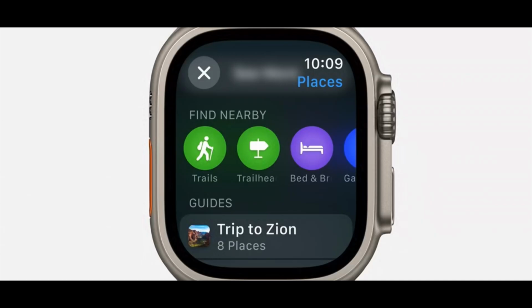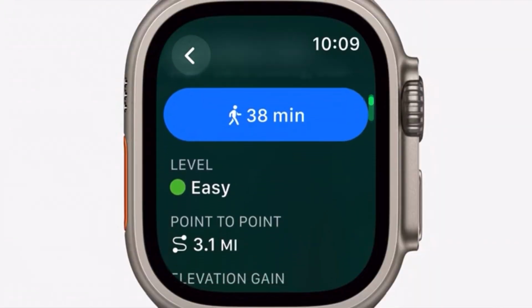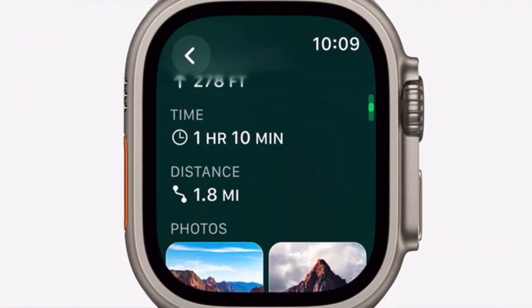You can also use search to discover nearby trails. Before you go on a trail, you can view information like name, difficulty level, length, elevation gain, and more.